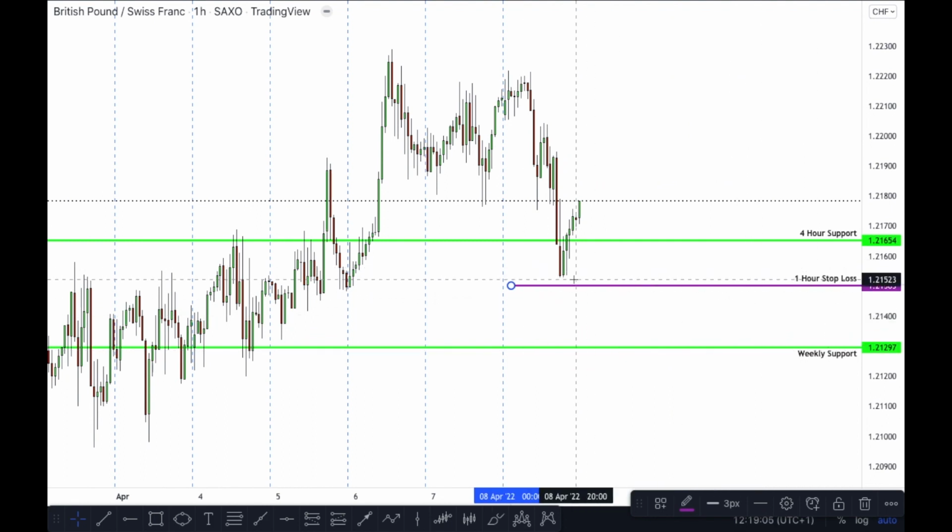Now, this shows me that realistically, if the market comes back to this level and breaks this level, then ideally I don't want to be in this trade. It can do what it did the last time and actually take us out of the trade. So now I've got my stop loss level.